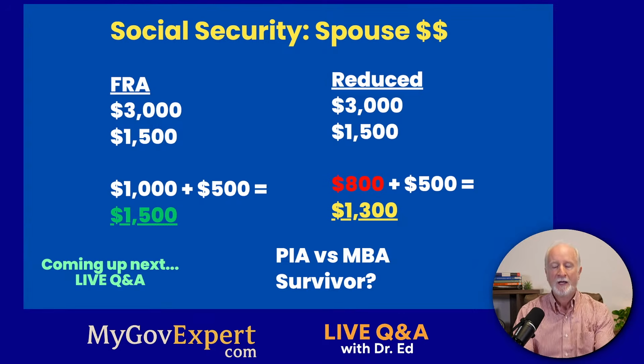Okay. Here's where people make the mistake. If you start your benefits early, your benefits are reduced. So let's say you're supposed to get $1,000, but you start early, so you get $800. And that's where people mess up, because there's a difference between what's called the PIA, your full benefit amount, and how much you actually receive. So you're not going to get $1,500 in this case. You're going to get $1,300, because you're eligible for $500. If you waited till your full retirement age, you're eligible for $500, because they take the $1,500 minus the $1,000.